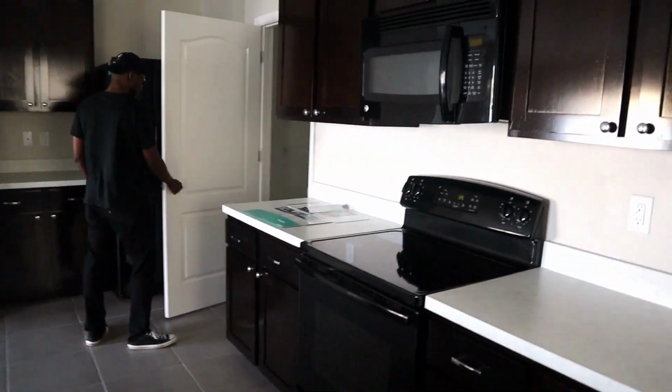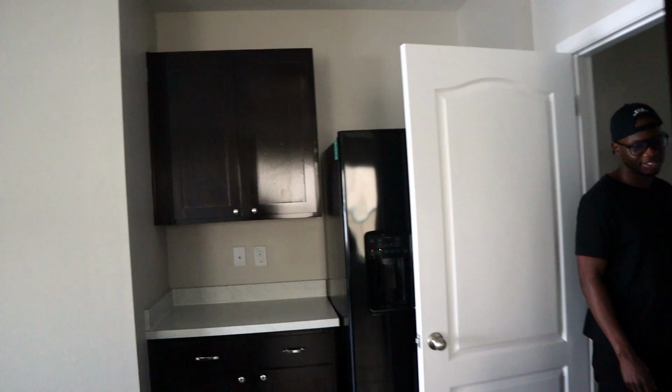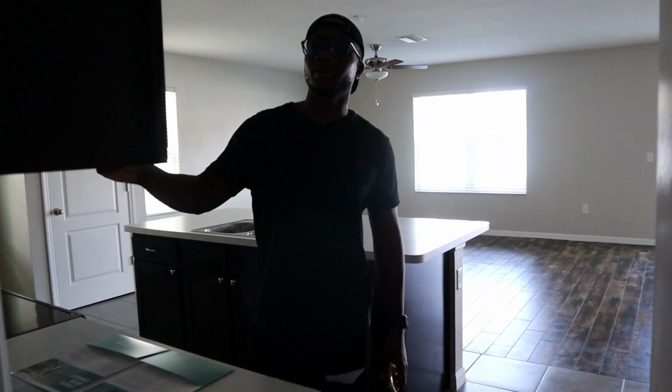Right. But wow, these dark cabinets. We literally were like, we don't want dark cabinets. And both of the houses so far had them. I love how big this pantry is. Kim Kardashian's refrigerator, her refrigerator is bigger than this pantry. Wow.